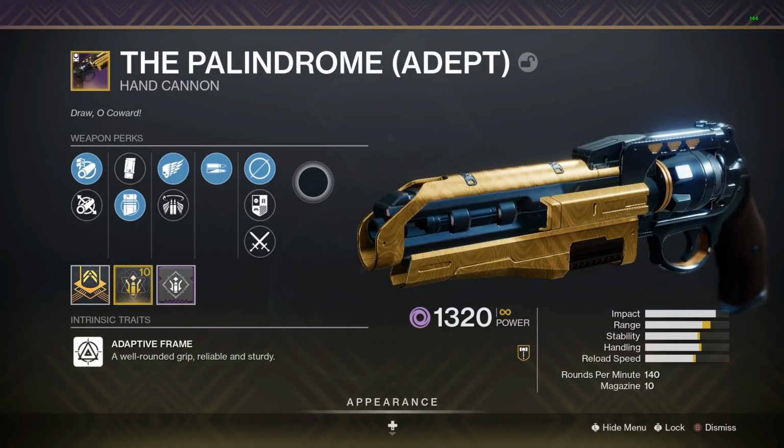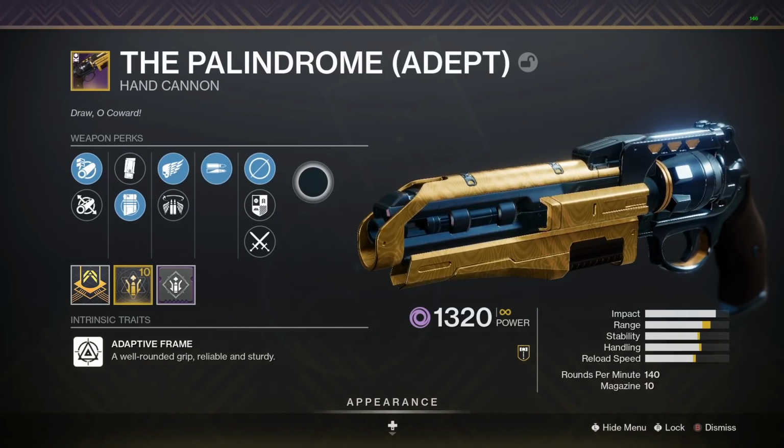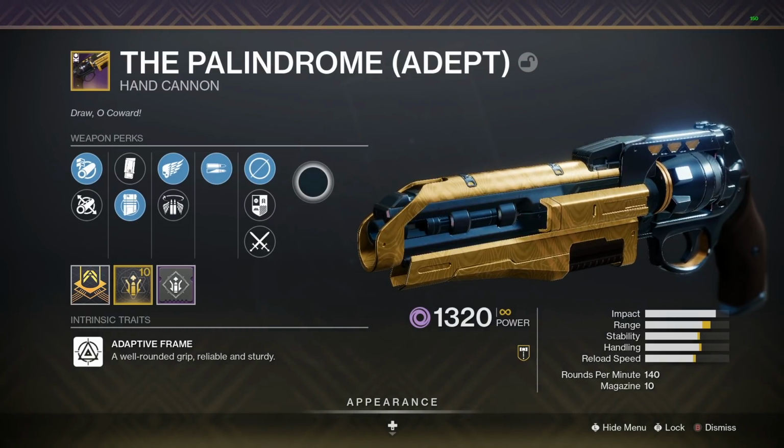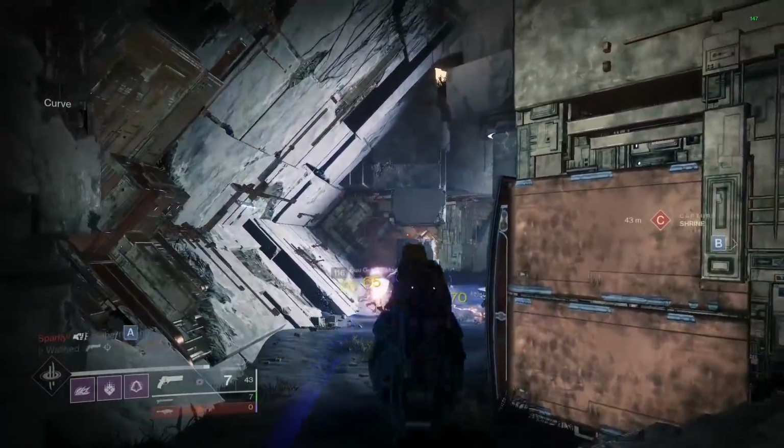This one that I'm showing is the one that I preferred. This one has Killing Wind and high impact reserves. I really love this combo. Light mag, arrowhead break, and a range masterwork, and personally I put on adept range on it, although you could also put on adept Icarus. But with adept range, it has, I believe, 78 range, which isn't too bad.